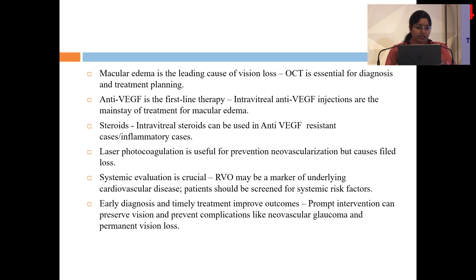Macular edema is a leading cause of vision loss, and OCT is essential for diagnosis and treatment planning. Anti-VEGFs are the first line therapy. Steroids and laser therapy act as adjuvants. Steroids can be used in resistant and inflammatory cases, and laser helps in neovascularization, although it may cause field loss. Systemic evaluation is crucial as it may be a marker of underlying cardiovascular disease. Patients should be screened for systemic risk factors. Early diagnosis and timely management improve outcomes. Prompt intervention can preserve vision and prevent complications like neovascular glaucoma and permanent vision loss.